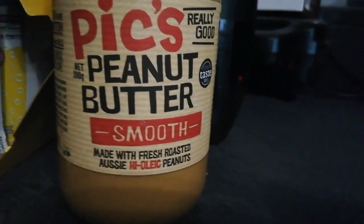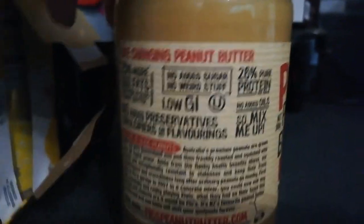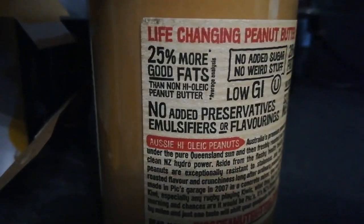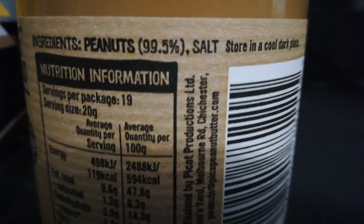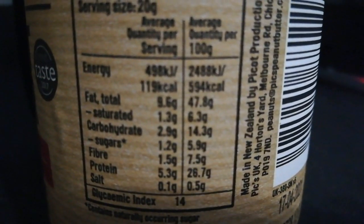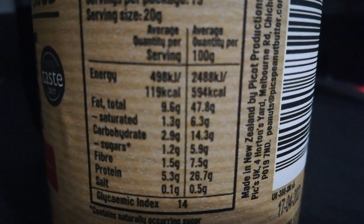And it says it's made with fresh roasted Aussie high oleic peanuts. And there's no added sugar, no weird stuff, low GI. 25% more good fats than non-high oleic peanut butter, and all that's in it is peanuts and salt, so no nasties in it. And for 100 grams, 14.3 grams of carbs, or 2.9 grams per serving.